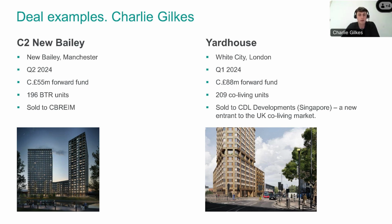And then Yard House, finally, again, a good example of further diversification within build to rent. This is a forward fund for a co-living development in London. And we sourced CDL, who are a new entrant to the co-living space from Singapore. So again, underlining that institutional, international demand, and then further diversification within the space. CDL already own and have funded a number of build to rent developments. They've got big exposure in the student space. So this was a further evolution of their strategy into the UK living sector.